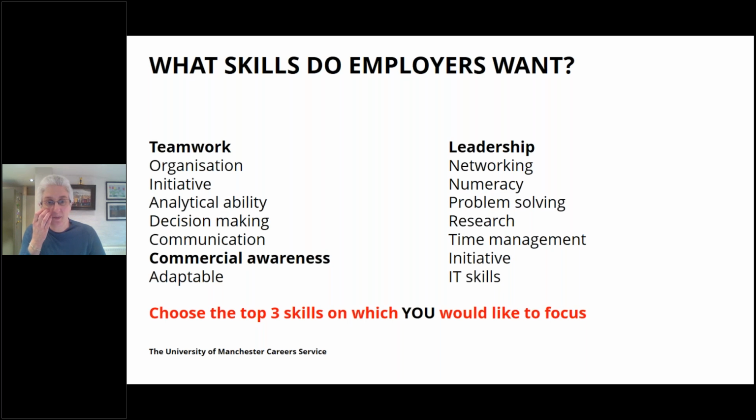So as part of number one, thinking about skills, if you wanted to write something down, then I would suggest that you perhaps choose the top 3 skills on which you would like to focus currently. And then when looking for work experience, you can have a think about how the work experience might be able to help you achieve some of these skills.